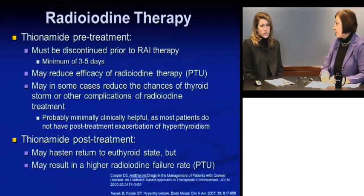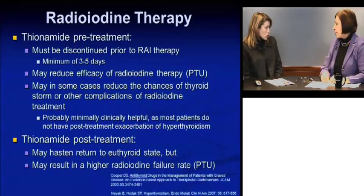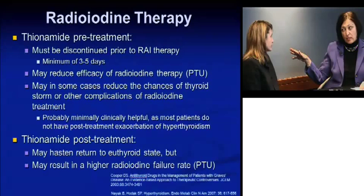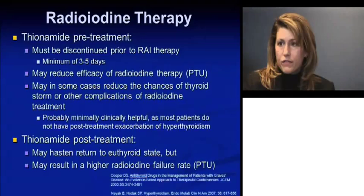Whether or not you restart the antithyroid drug after the radioactive iodine treatment is, again, a very individual decision. In a patient who's extremely hyperthyroid, you might consider starting them back on their antithyroid medication after they're treated. But you can leave them on the beta blocker through the whole thing, right? Yes. Because that doesn't affect the iodine. It will not interfere whatsoever with the efficacy of the radioiodine treatment.